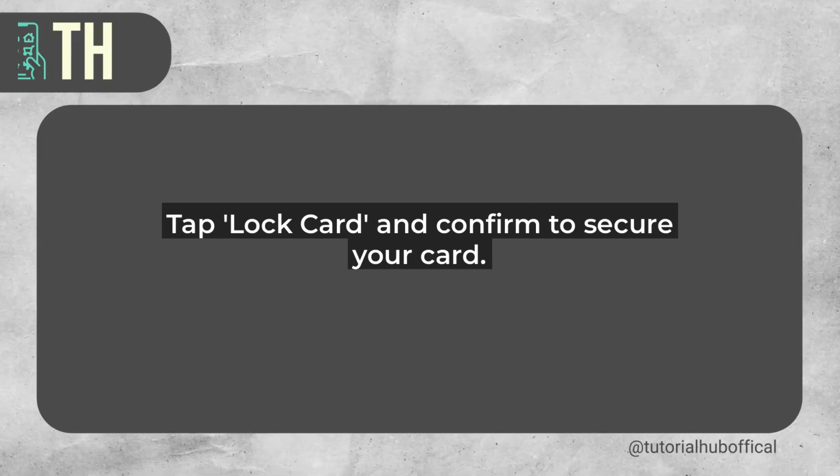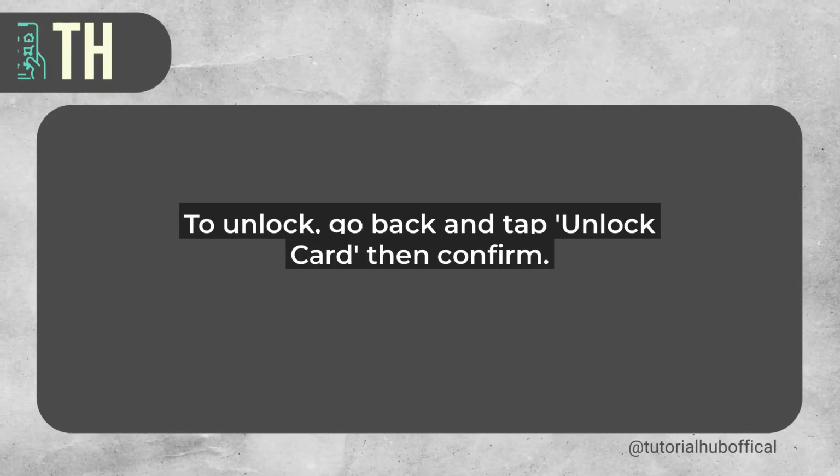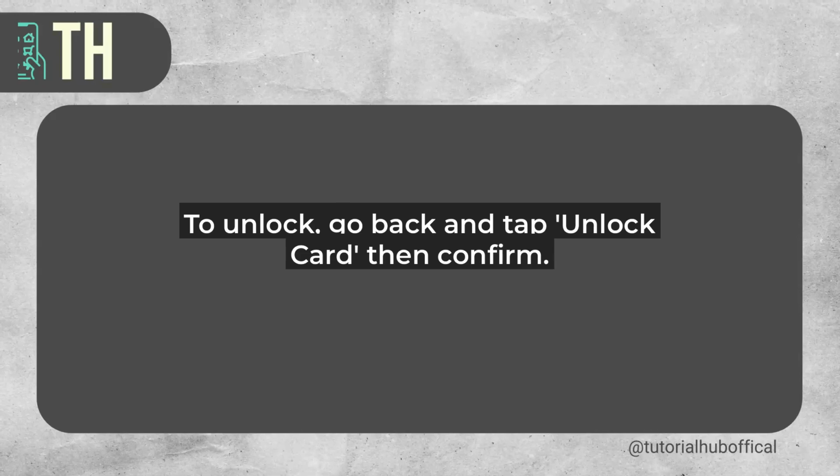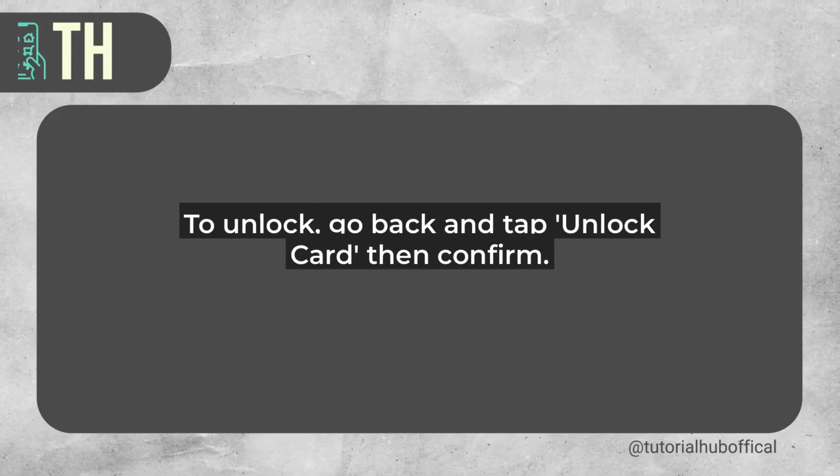Unlocking is just as straightforward. Go back to the same card section in the app, and you'll find an Unlock Card button right there. Tap it, confirm the action, and voila, your card is ready for use again. It's that simple and secure.